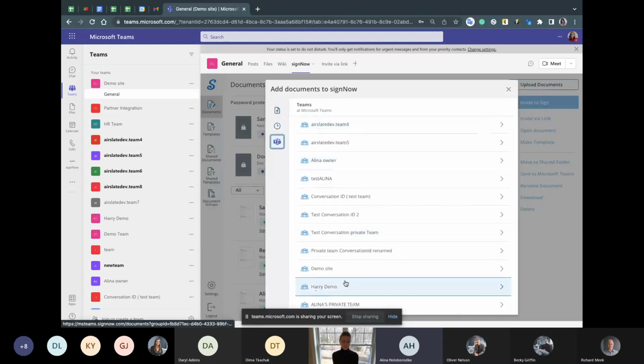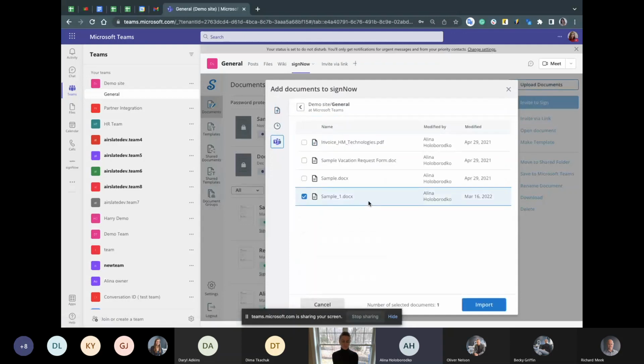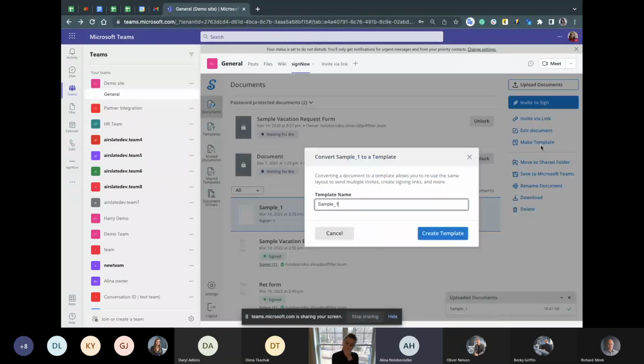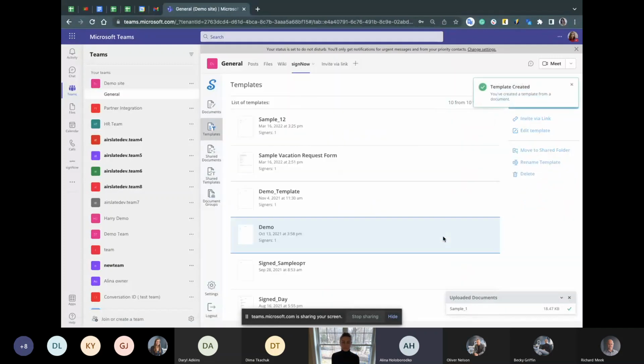So I have my Teams, it was in the demo site, and it was in the general folder, and I have a sample here. I can add more documents if I want, but I will stick with just one. So I will click import, and then I see that my document is imported to signNow, and now I have it here. I can open this document right away and start to work, or I can also make a template from this document. So for example, I want to make a template. Let's say it's going to be sample 1, 2, and then I create a template. This is a document that I already created. It's going to be reusable, and I can send it multiple times.